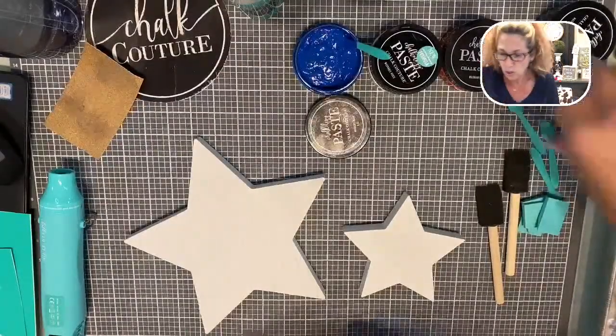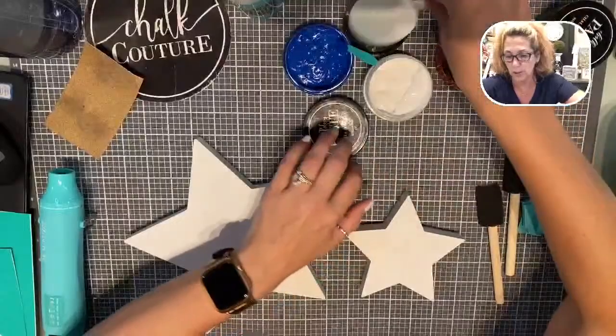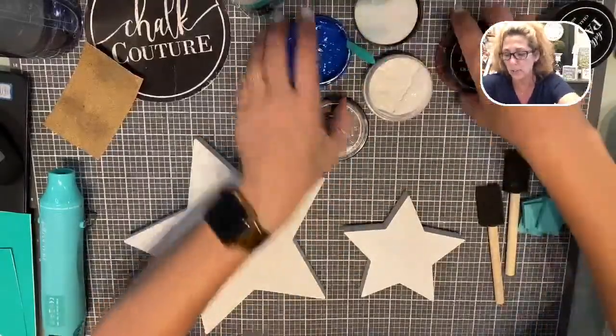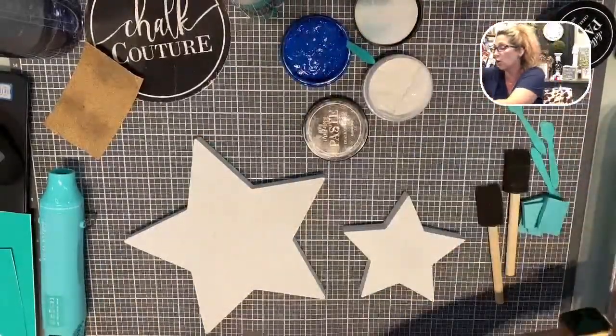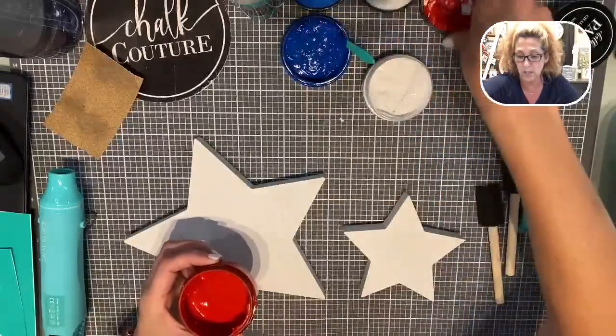Okay, so let me get all my chalk paste open. Our new creamy dreamy, every color we have in stock right now is all creamy dreamy, my friends. All creamy dreamy chalk paste.